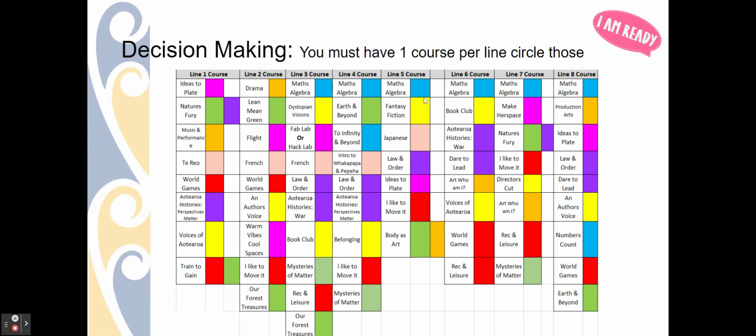So have a look. If you're doing a language, see where the language appears. Japanese is here, Introduction to Whakapapa here, French over here, and tick the column you want to choose it in. Once you've got a course in one line or column, that means you cannot have any other ticks in that column, unless of course it's a backup. Once you've got this planning done, you are then ready to go to School Point.